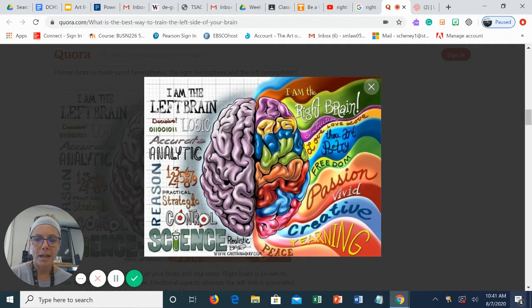The reason why I have you do this quiz is because in art class, we want to tap into the right side of your brain. The right side of your brain is the one that controls the things you see in this picture here, like basically your creativity. There's a lot of other words on there too, but right brain people tend to be creative people. They're also what people like to call free spirits.